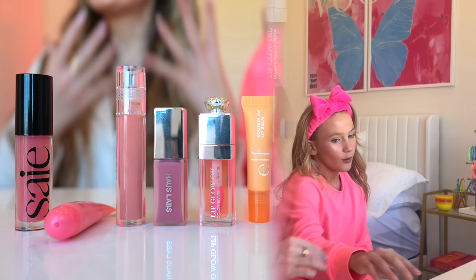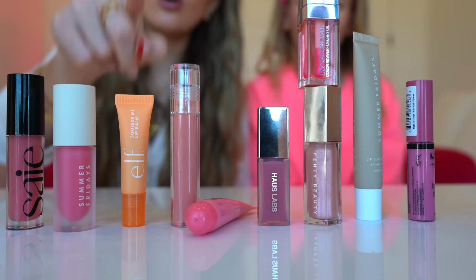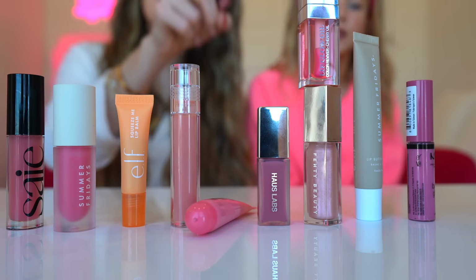Oh my gosh. This is what we thought it was. And this is the actual order. We finally have them in order. It goes Say, Summer Fridays, Elf, Tower 28, House Lab, Dior, Fenty, Summer Fridays, and then NYX. Time to use Say!